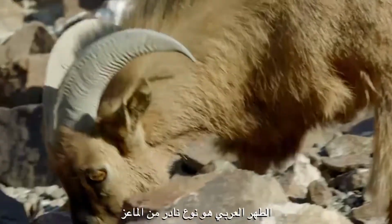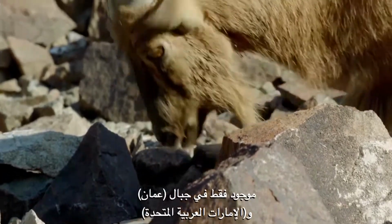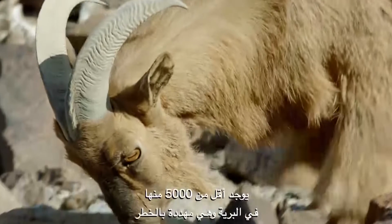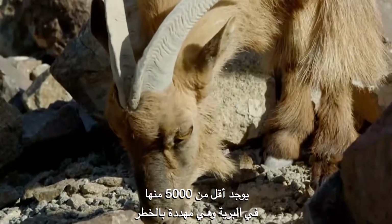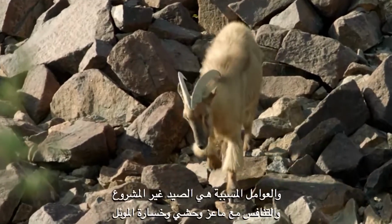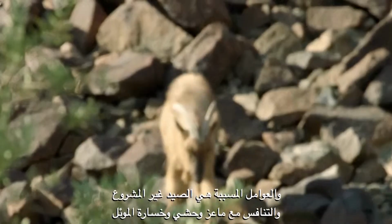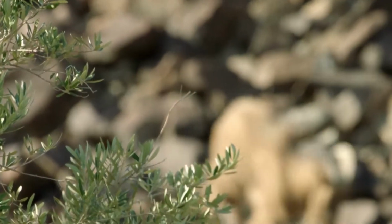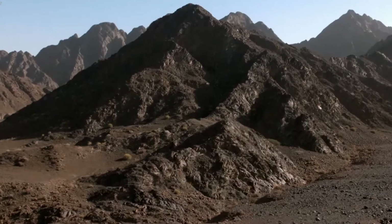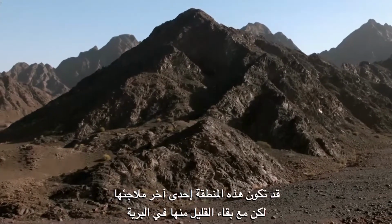The Arabian tahar is a rare kind of goat, only found in the mountains of Oman and the UAE. There are less than 5,000 in the wild, and they're under threat. Poaching, competition with feral goats, and habitat loss are the culprits. This area may be one of their last refuges.